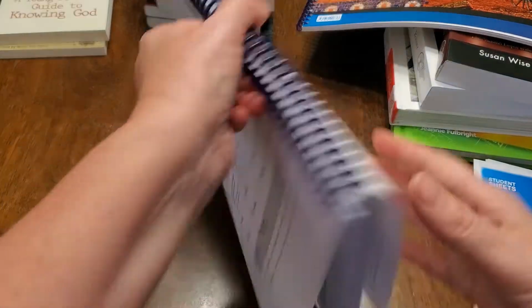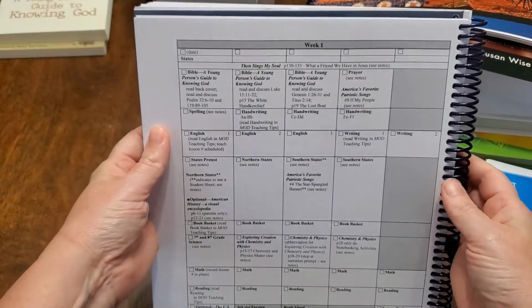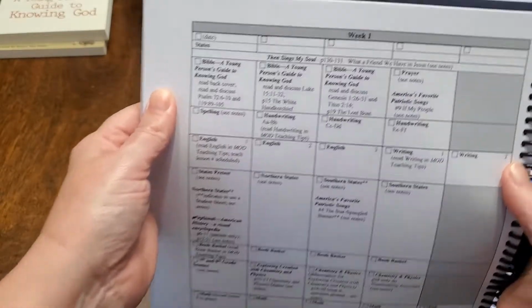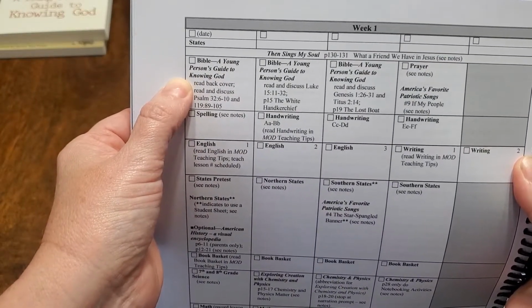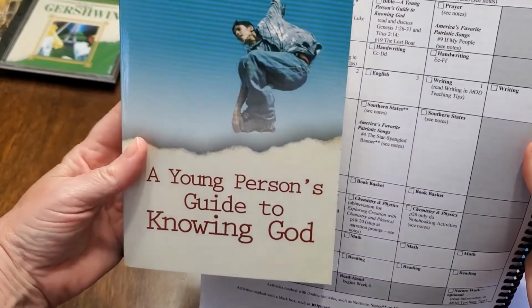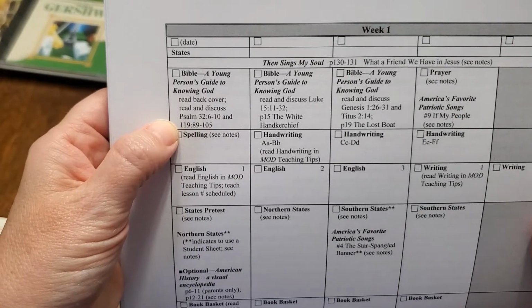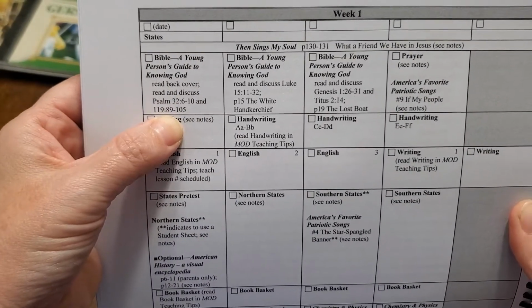All right, so we are going to get into week 1. If you have never seen the inside of My Father's World, this is what you're going to do for the entire week. And see, it tells you right here for Bible, you're going to use A Young Person's Guide to Knowing God, which is this book right here. And it's telling you that you are going to read the back cover and discuss it and read these Bible verses.